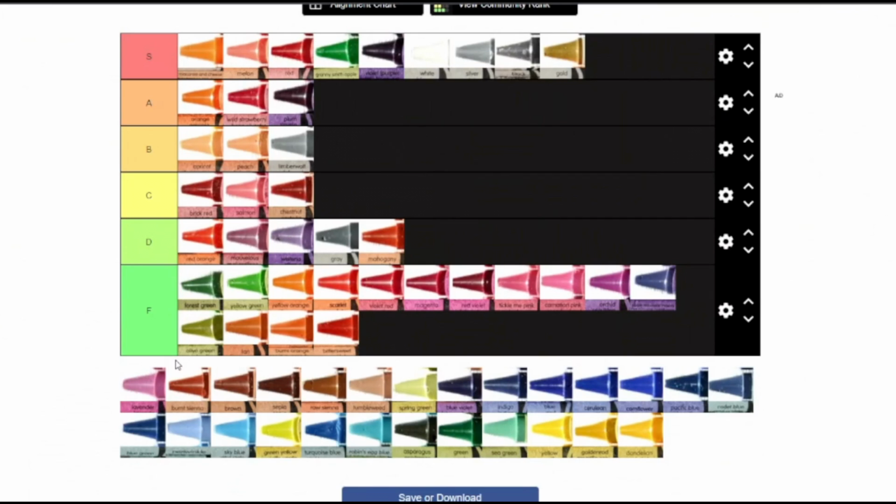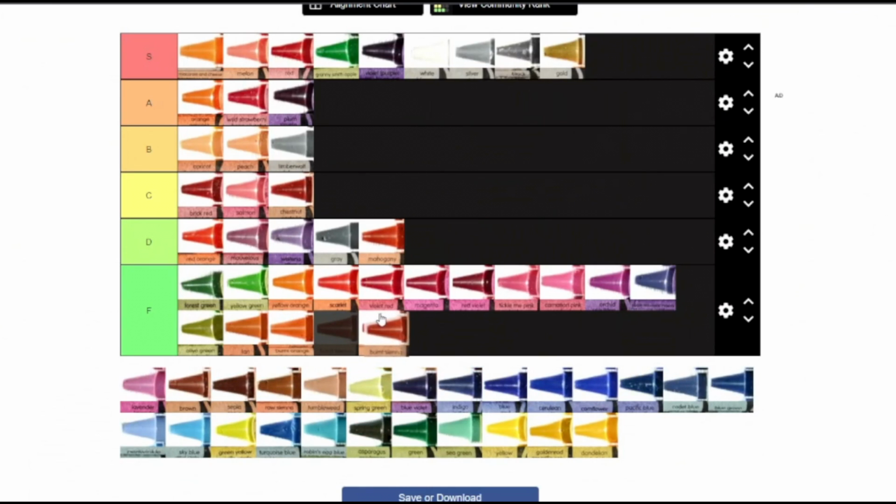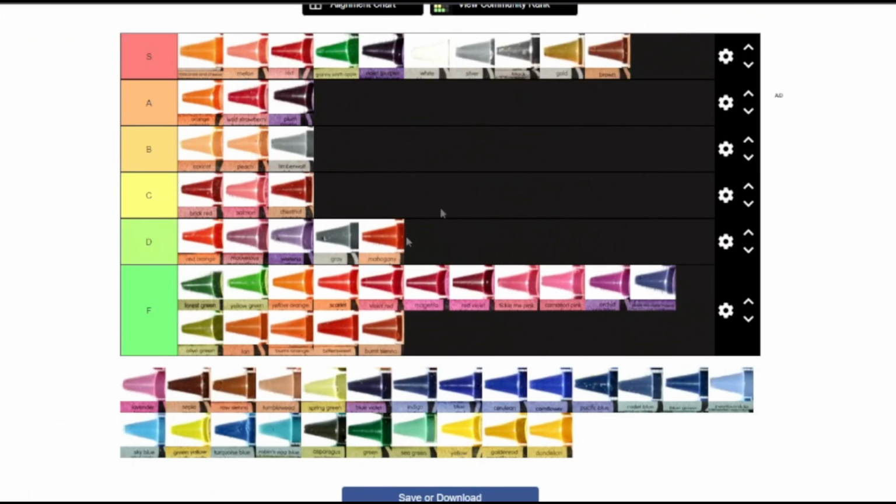What about the most ugly color? Burnt sienna. Ew. F. I didn't even know that was a color. Yeah, F tier. Didn't even know it existed. Jesus. It's like a brown orange. Absolute S tier, bro. Brown, base color. Absolute S tier, bro. Base colors.